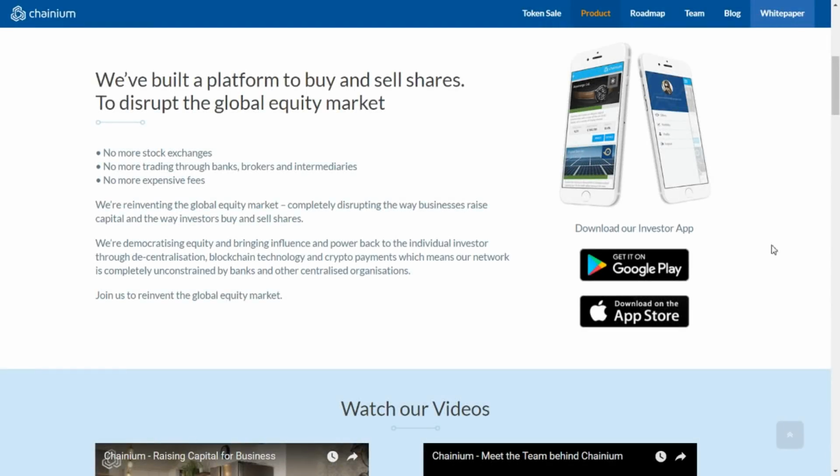So Chainium have built a platform to buy and sell shares. Now, this is going to be particularly disruptive to the global equity market because, as I said before, it's a closed shop. They don't want anybody investing. They don't want me, you, anybody off the street to be able to do this. And the reason for that is because it's a closed shop. It's deliberately done like that to keep it hidden away from you, to stop you from having that ability. So this is going to be very, very disruptive.